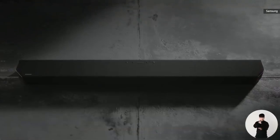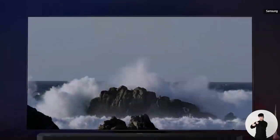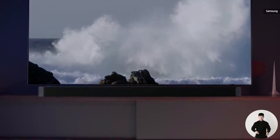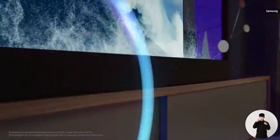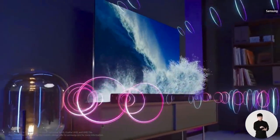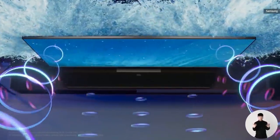Plus, every soundbar in Samsung's Q Series lineup has both Dolby Atmos and DTS:X support. But Samsung soundbars truly stand out when paired with 2021 Samsung TVs. We've developed exclusive Q Symphony technology that syncs up the audio from the Samsung TV and soundbar to deliver enhanced 3D surround sound unlike any other experience.